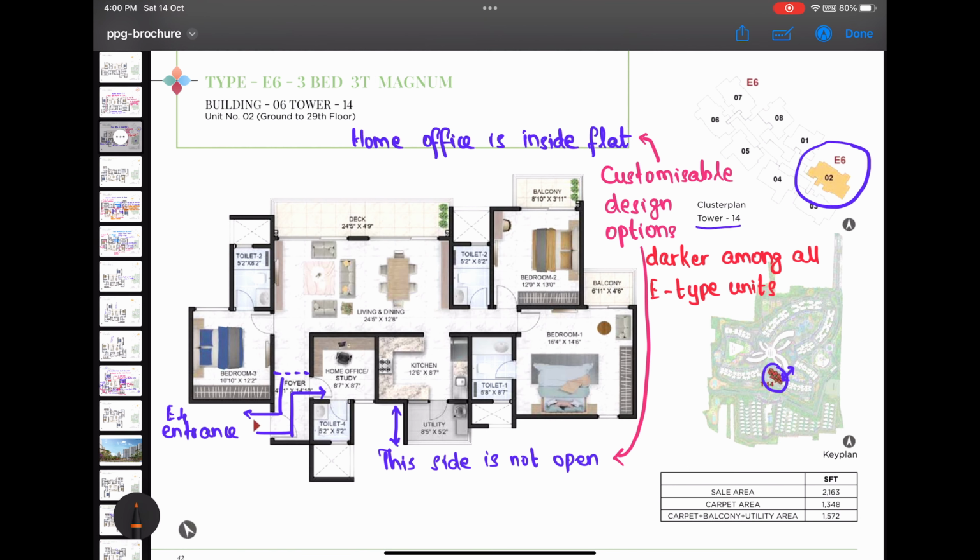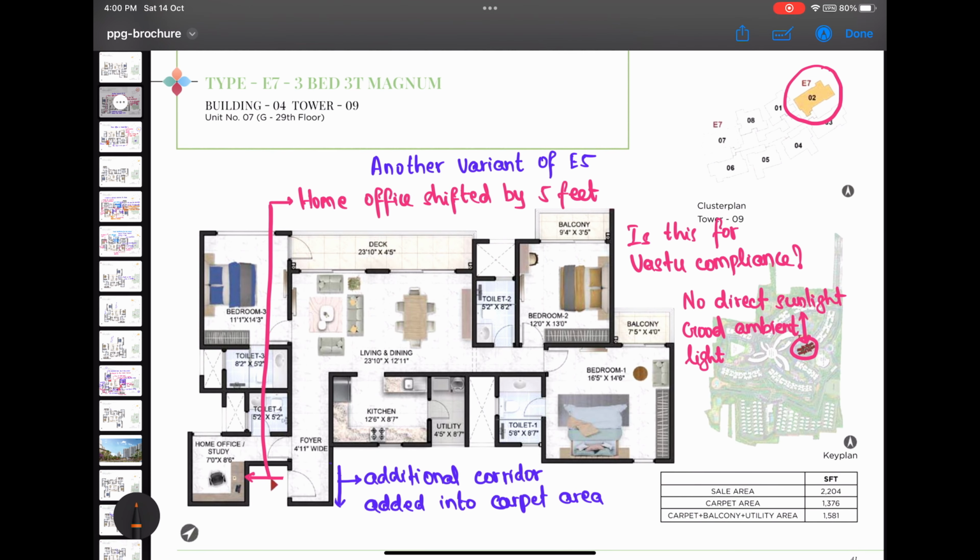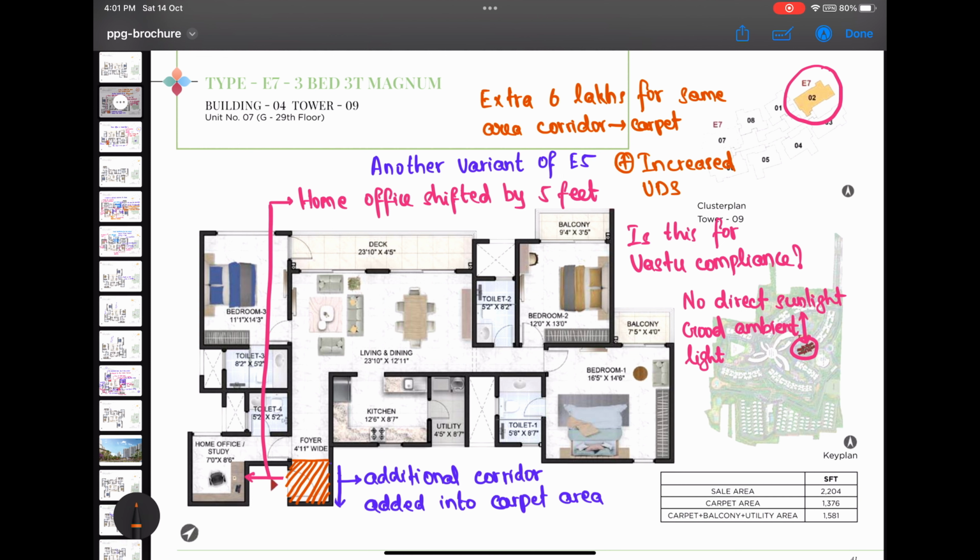In both E6 and E7, the additional carpet area for which you are going to pay some extra lakhs is effectively the corridor space in E4 and E5. Those corridor spaces were supposed to be used only by you to place your shoe rack or park your kids' bicycles. Including that area inside your foyer doesn't give you any practical advantage other than Prestige could earn some extra 6 lakhs. You can satisfy yourself with the increased UDS that comes along with the increased sale area.